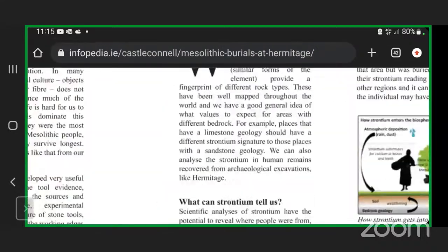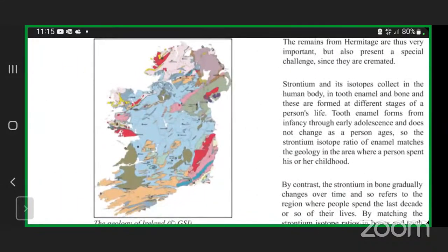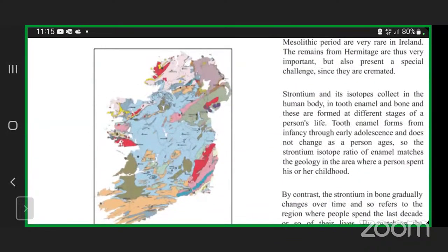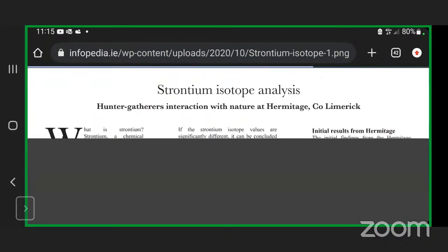So what we're going to do here, we're going to put that up there, and we're going to look at a little bit of strontium. So here we go. Obviously, they're using strontium analysis to work out what's happening in Ireland with the bones. So a little bit more of a review about strontium. Right? That's the geology of Ireland. All the different colours down there. If I can get into this. Right. Oh, hang on a minute.